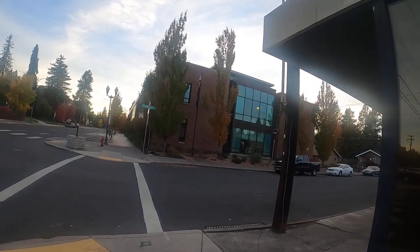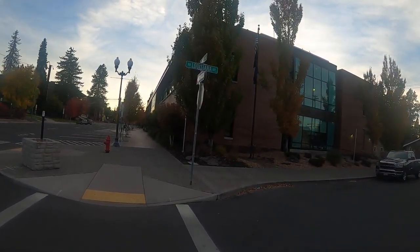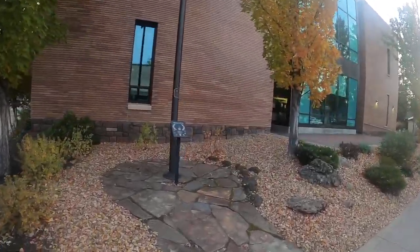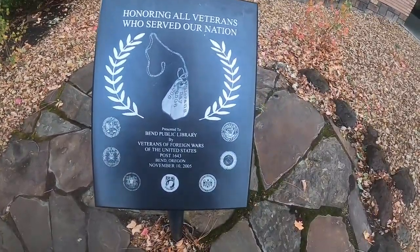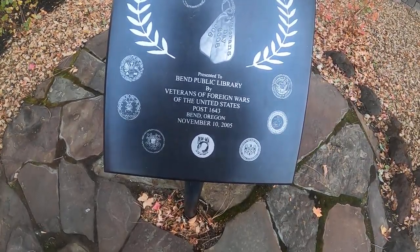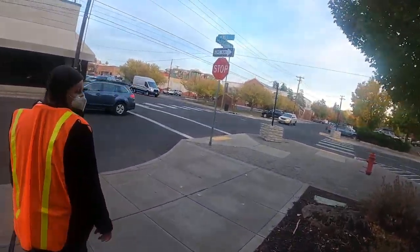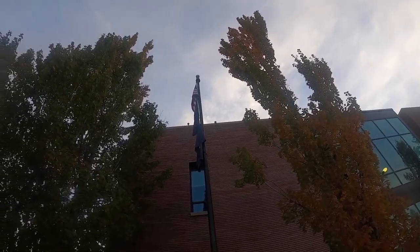Let's see, now we're at Wall and Louisiana. Yeah, and we're approaching the public library. Well, we got something over here by the flags. So let's see what we got. Okay, honoring all veterans who served our nation. Presented to Bend Public Library by Veterans of Foreign Wars of the United States, Post 1643, Bend, Oregon, November 10th, 2005. That's nice. Okay, back here, more stable footing, get you guys a shot up there. There's no wind right now, so they're not flapping in the breeze.